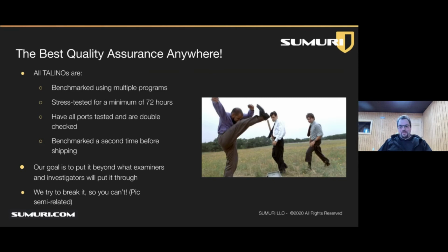Talinos are benchmarked, and we benchmark them using a variety of programs on hand that are all industry standard, designed to find out exactly how well the hardware is performing, and not just in terms of raw numbers, but we put that on a benchmark metric that's versus the whole rest of the world that uses those programs. They are stress tested for a minimum of 72 hours.